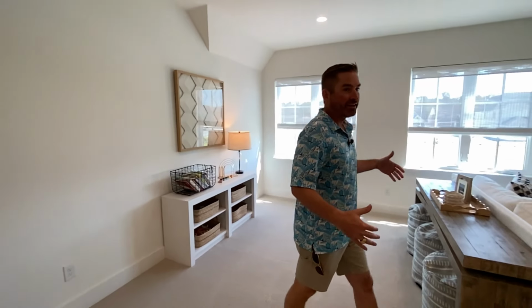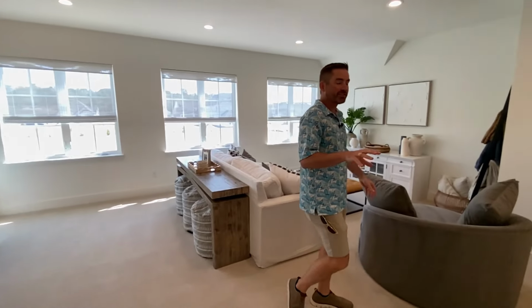All right, so coming upstairs here, the first thing, we're going to find ourselves in this nice loft area. And I do like, since this isn't really open, you're not going to have that problem that I had growing up where my mom was always yelling at me because we were being too loud upstairs, because ours had a balcony that looked over the downstairs. Anyways, kind of private, remote over here.